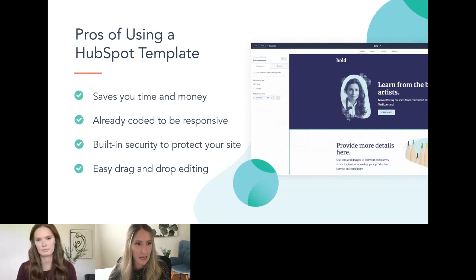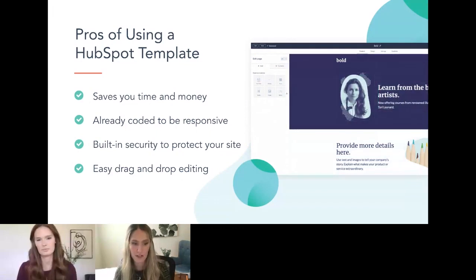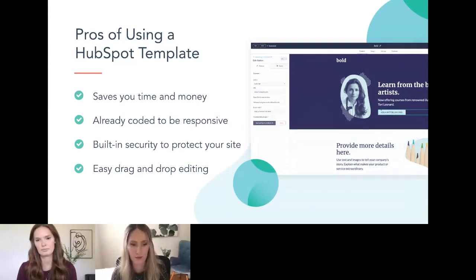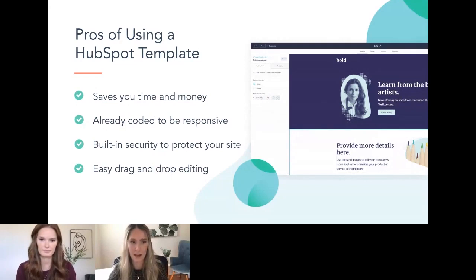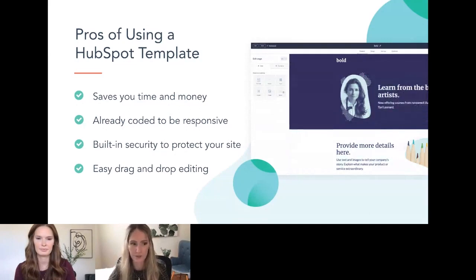Another great pro of a HubSpot template is that it has built-in security to make sure that your site is protected as possible. HubSpot websites come with a built-in SSL certificate, which means that your users' data is going to be kept secure and safe. It'll verify the ownership of your website and just in general prevent any attackers from getting into the data of your site. Lastly, it's a really great user interface. The themes have a really simple drag and drop editor. So again, the marketer can feel empowered to make whatever changes they need on their website, whether it's swapping an image or adjusting some text, or maybe adding in a whole new section.